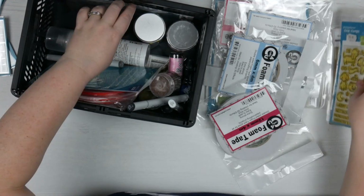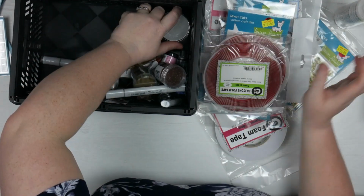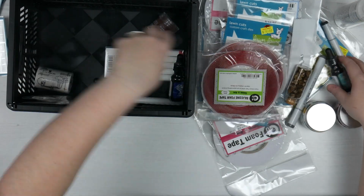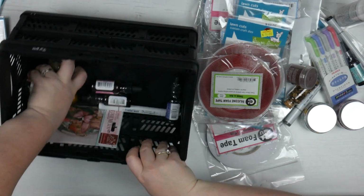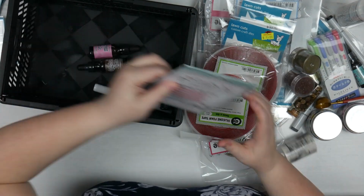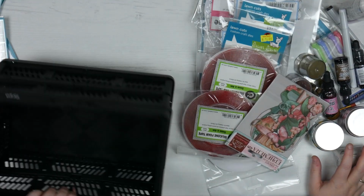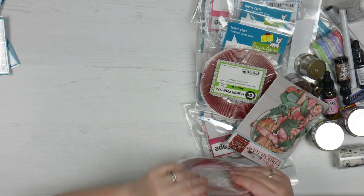So I got lots of stuff, so I'm just going to pull it all out of my little basket here. I just put it all in here so I didn't lose it. And we'll go through it all. Oh dear, it just goes on and on. And see what it all looks like. Is that everything? Yes, it is. Cool. So I can start putting everything back in there. So I'm going to start off with the boring stuff.